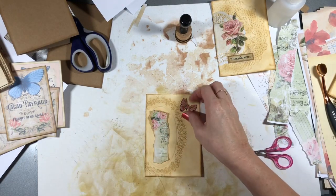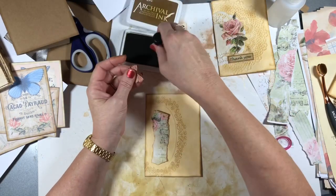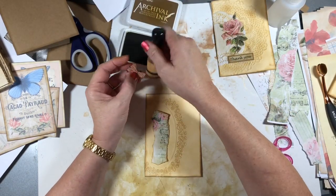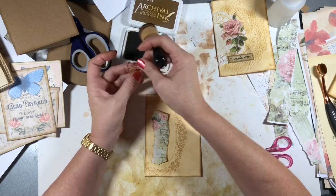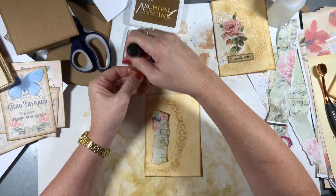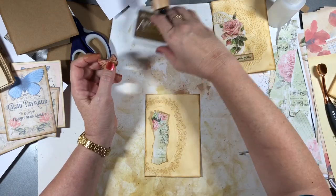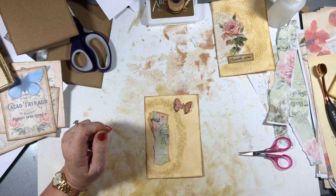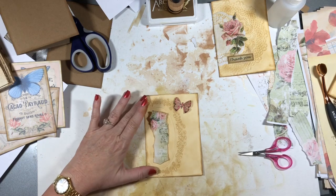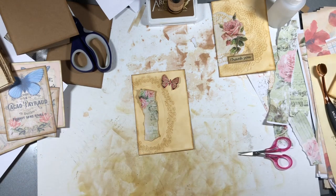So that might be cute. Just going to ink around the edge there a bit, just to get rid of any white and hopefully make it pop off the card a little bit more. I'll sew through the middle of this as well, like I normally do. But I need something else. Oh guys, I'm just so struggling, it's ridiculous.